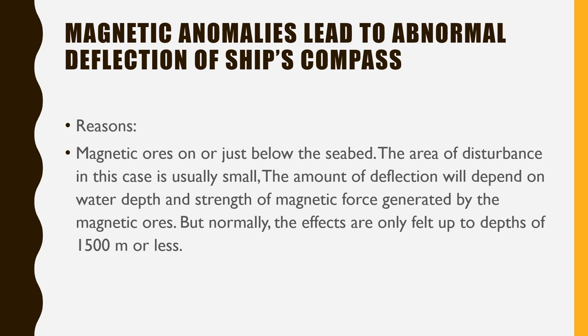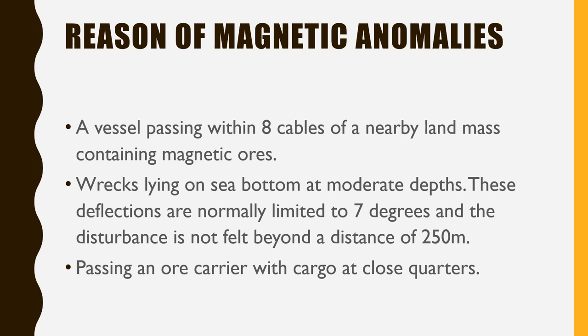Some of the other reasons that a magnetic compass may experience anomalies is when a vessel is passing within 8 cables of a nearby landmass that contains magnetic ores, or if there are wrecks lying on the sea bottom at moderate depths. In this case, the deflections are normally limited to 7 degrees, and the disturbance is not felt beyond a distance of 250 meters. Wrecks could be ships that have sunk, or cargo that has been discharged into the sea, or any waste materials from industries that have been dumped into the sea.